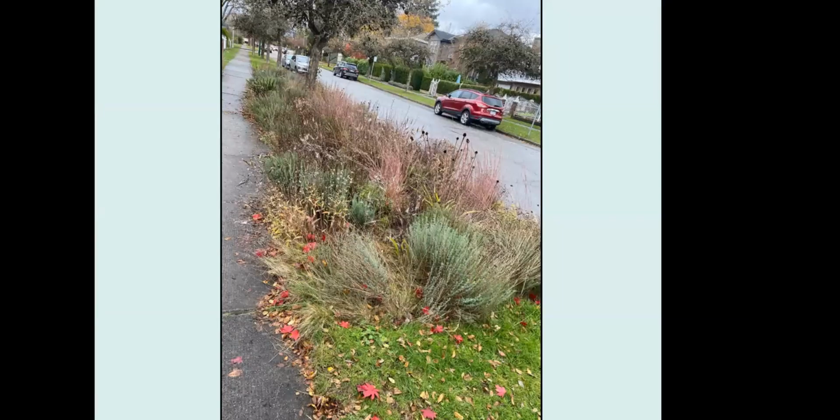This is a meadowscape planting that we don't see very much of in our urban environment, but this is a house very close to Riley Park. And this couple, they've planted their own boulevard and a neighbor's boulevard, and their entire front and back gardens are planted like this as well. So this type of planting also creates really good ground nesting habitat for our bees.